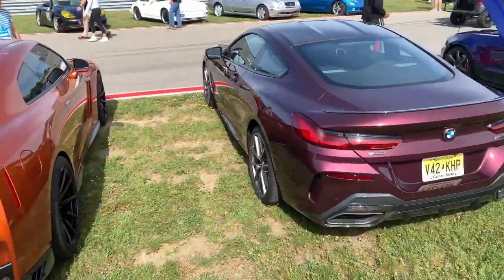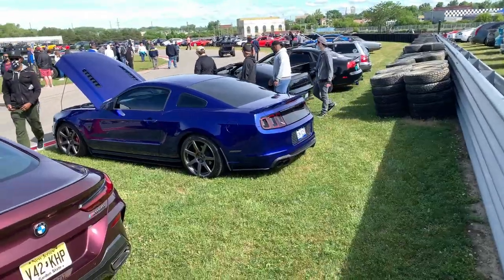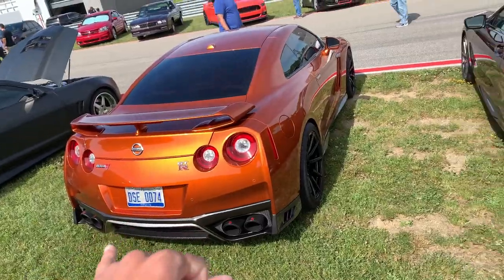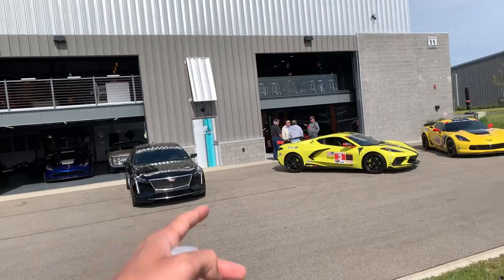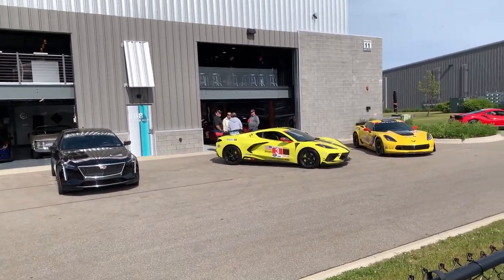Here's the back of them. These are both going to be in my garage in the future, or in me and Christina's garage. This is how it's going to be. We're going to have my Mustang, and then the 850i, and then a GTR, and that's going to be our first three cars. So these are the units back here, and this is the CAR, and it has the new Z06 engine that has yet to be released.